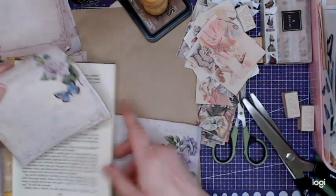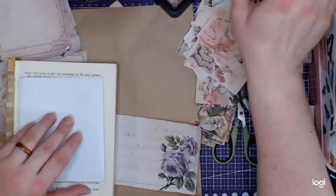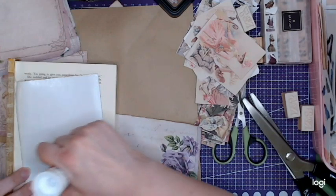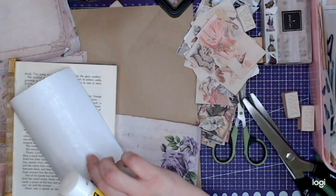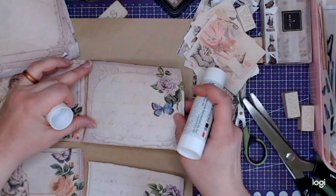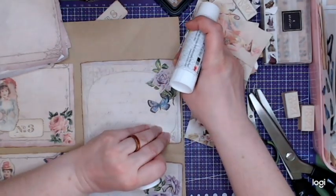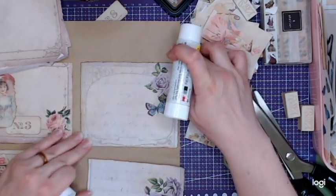Back. Alright, so I'm just gonna, I inked both of these. I'm gonna go ahead and tack them down. Get that part of it done. Kind of assembly line style.